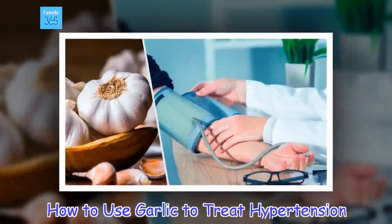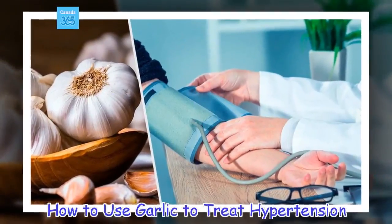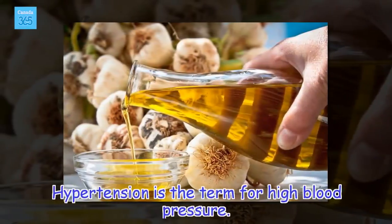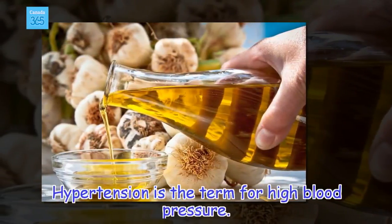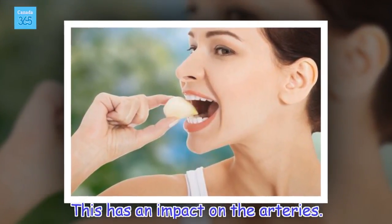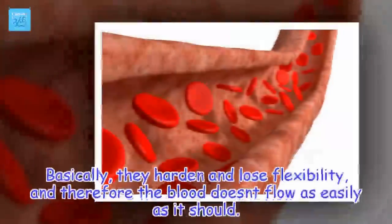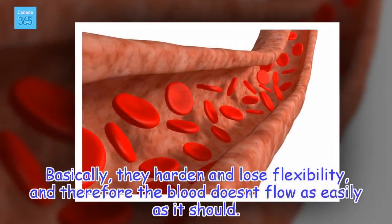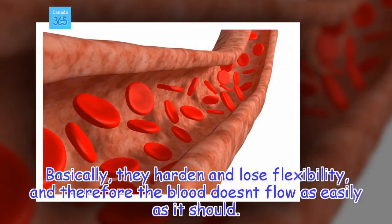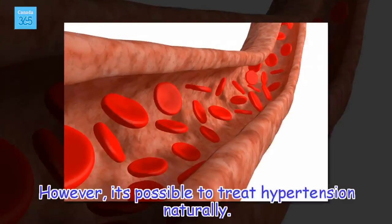How to use garlic to treat hypertension. Hypertension is the term for high blood pressure. This has an impact on the arteries. Basically, they harden and lose flexibility, and therefore the blood doesn't flow as easily as it should. However, it's possible to treat hypertension naturally.